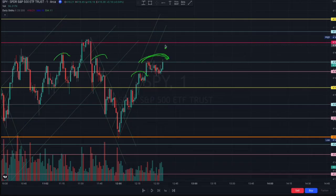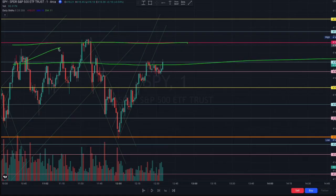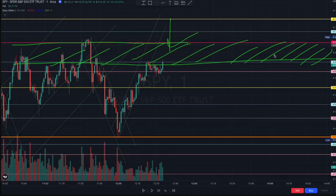So this is a significant resistance, as I mentioned earlier, right? This is the supply zone that we were anticipating, that the bears will allow the buyers to push us to this range before a possible rejection.